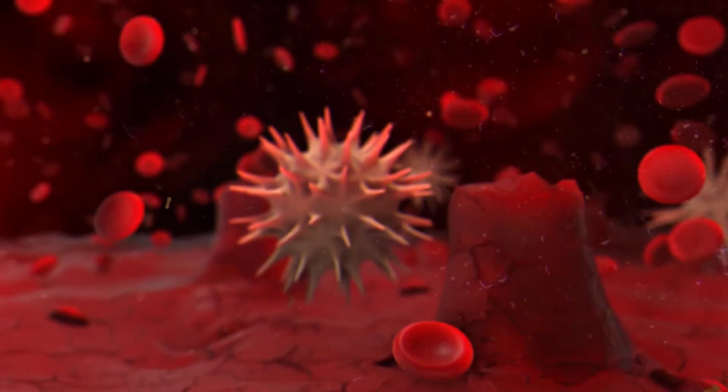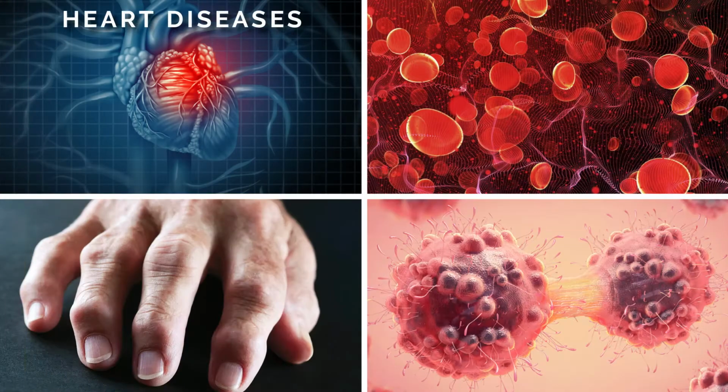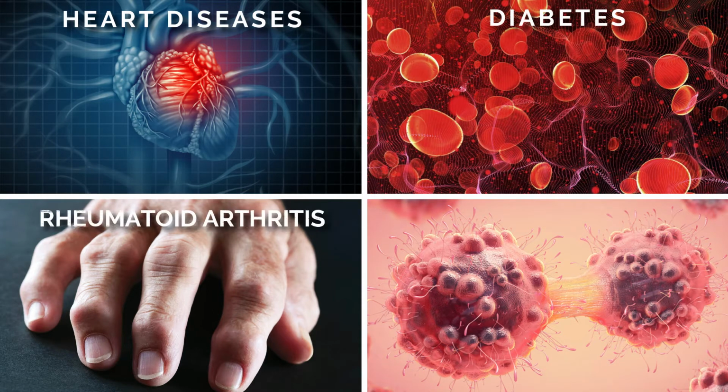If this gene is disrupted, it can lead to immunodeficiency where your body doesn't have the ability to fight off illness and causes abnormal inflammatory responses where your body may over or underreact. In fact, the overexpression of this gene can lead to a number of diseases, including heart diseases, diabetes, rheumatoid arthritis, and even cancer.